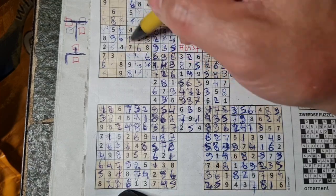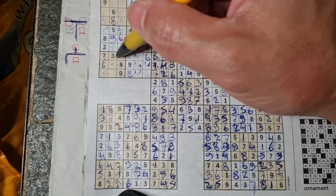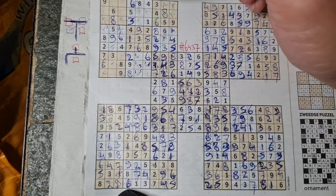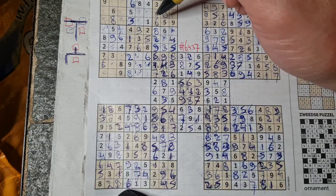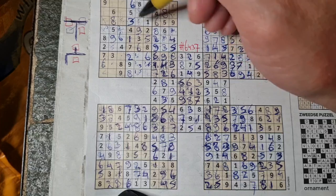2 missing numbers in this column for numbers 1. The 2 is missing, and the 3 is missing. 2 and 3. We have a 3 in this row, no 3 there. 3 should be here, and the 2 goes there. We have a 2 in this column, 2 in that column, so the column between. Only 2 places left for the 2.